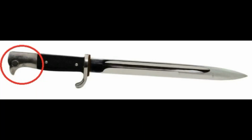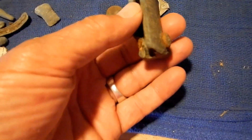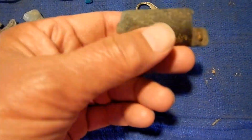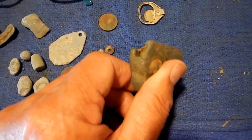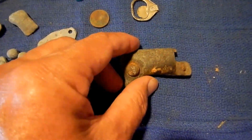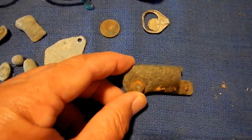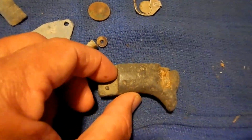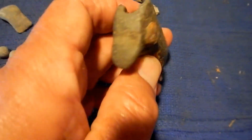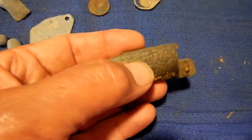Tip end. This would be the end of the bayonet. That would slide onto something there, some type of rifle. I'm sorry, I do not know what type of rifle it would fit. And that's it. There was no writing on it, nothing to tell me, no maker's marks or anything like that. I still don't know what it's made of. It might be made of brass. It's kind of heavy for what it is.